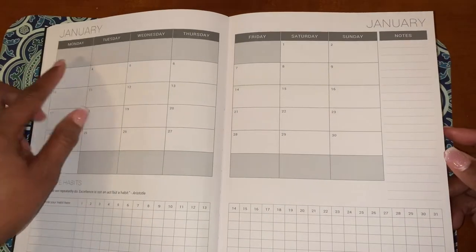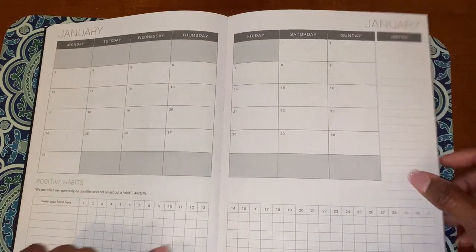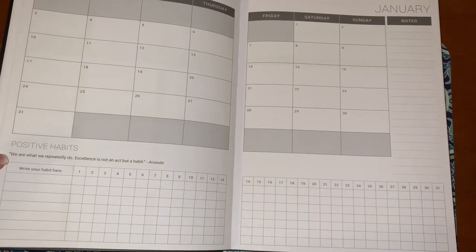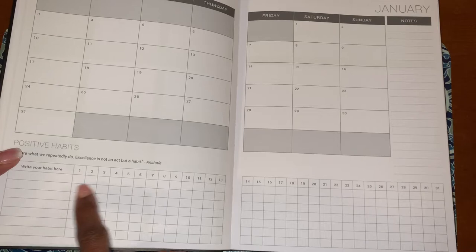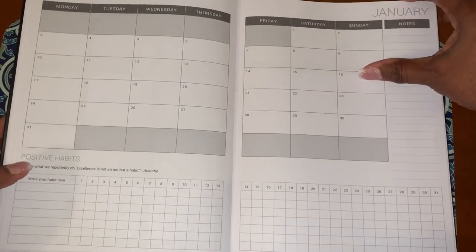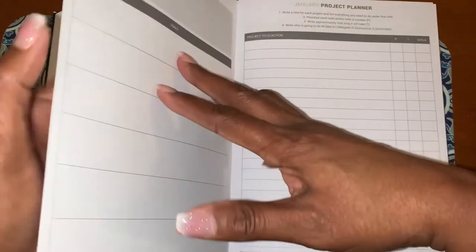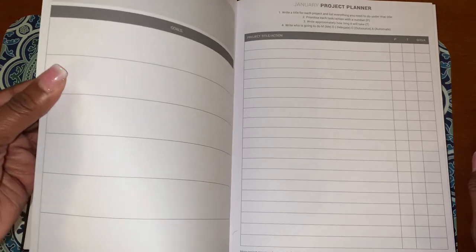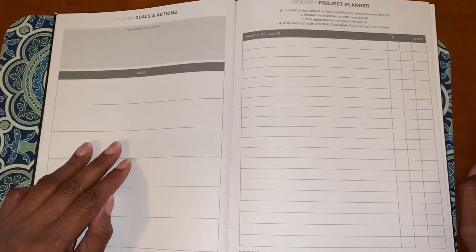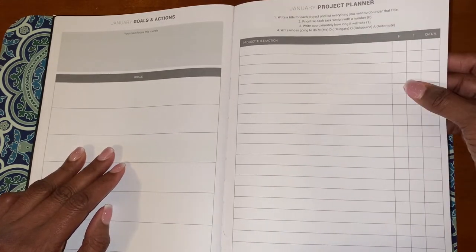I love it. Starts on a Monday, goes all the way through Sunday. You got a note section here on the side. On the bottom here, I thought this was great. If you got positive habits that you track, it takes you through day by day, through the 1st to the 31st. That I thought was beautiful. Okay. And the paper's so thick, every time I turn the page, I keep thinking I've got two pages together. So for the month, you've got your goals and action section here. For the month, you've got your project planner here.